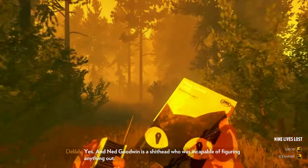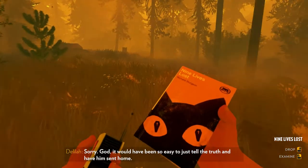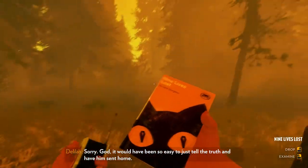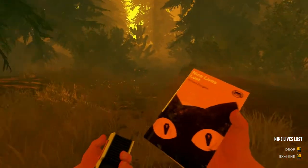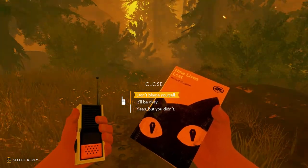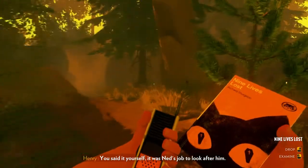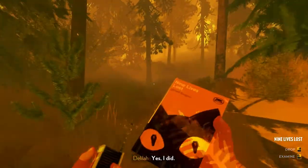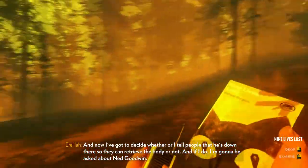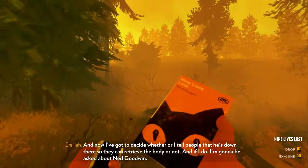And Ned Goodwin is a shithead who is incapable of figuring anything out. I'm sorry. God, it would have been so easy to tell the truth and have him sent home. I can't stop thinking about it. Oh gosh. Yeah, don't blame yourself. Let's not be mean. You said it yourself. It was Ned's job to look after him. Yes, I did. And now I've got to decide whether I tell people that he's down there so they can retrieve the body or not. And if I do, I'm going to be asked about Ned Goodwin.